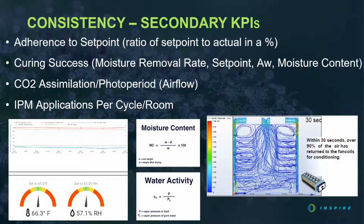And as we have seen, how often and what time of day you apply preventative IPM applications will have an impact on quantity, quality, and the consistency of the flower you produce. We like to say consistency is key.